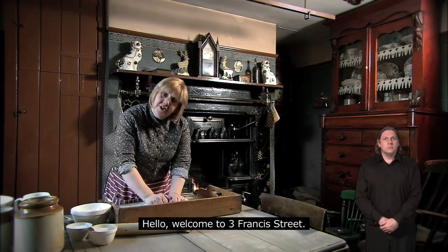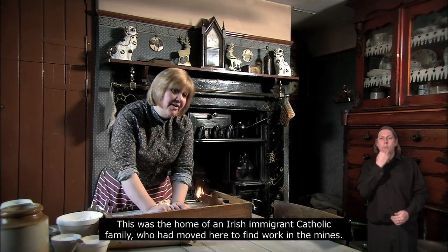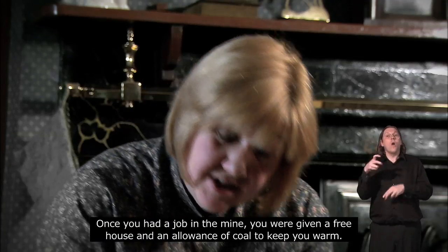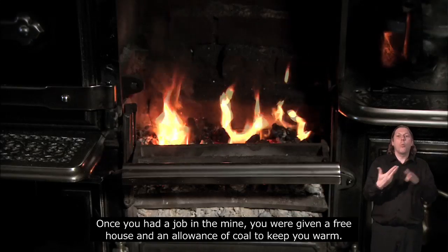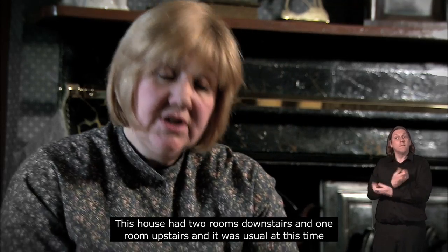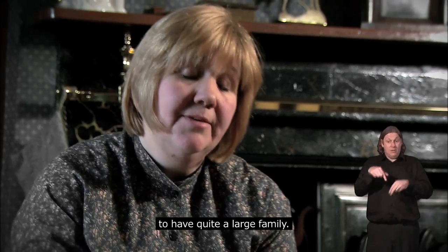Hello, welcome to number 3 Francis Street. This was the home of an Irish immigrant Catholic family who had moved here to find work in the mines. Once you had a job in the mine, you were given a free house and an allowance of coal to keep you warm. This house had 2 rooms downstairs and 1 room upstairs, and it was usual at this time to have quite a large family.